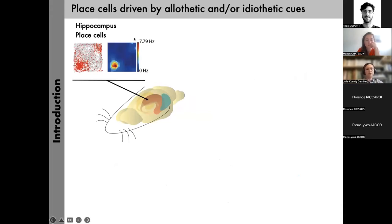In the hippocampus, you will find neurons called place cells that fire when the animal is in a specific location in the environment. Here you have one example, a place cell recorded while the rat was foraging for food in a square box. In gray is the trajectory of the animal, and every red dot is an action potential emitted by this neuron. This is a firing rate map. It indicates the firing rate of the cell at each location in the box, and the color codes for the intensity of the firing rate. You can see that this cell increases its firing rate at this location, which is called the place field.